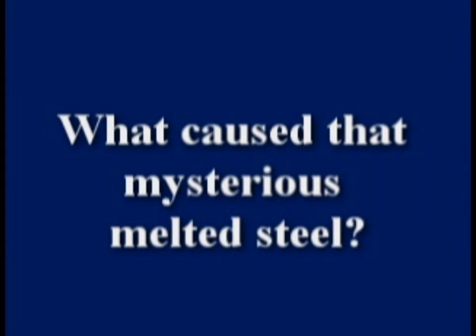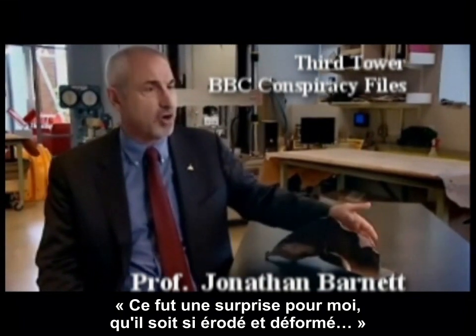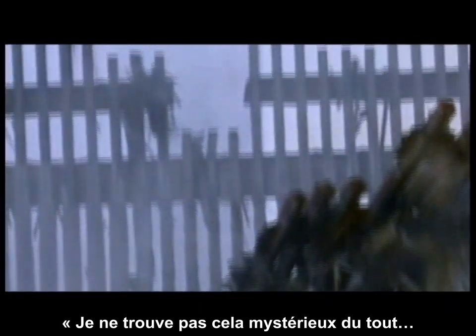Jonathan Barnett was surprised to find unique steel that had intergranular melting. "It was a surprise to me because it was so eroded and deformed." The New York Times said it was perhaps the deepest mystery uncovered in the investigation. But later we were told that it really wasn't a mystery at all. "I don't find it very mysterious at all."